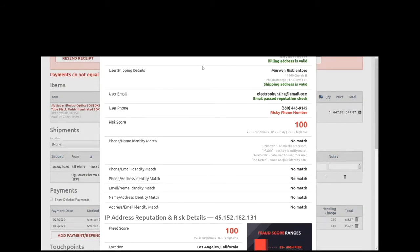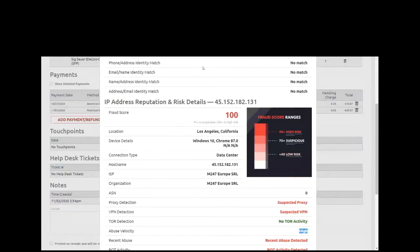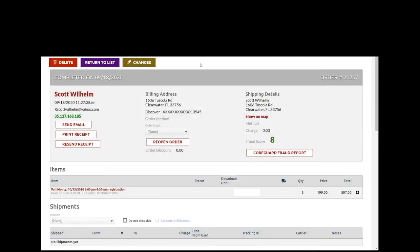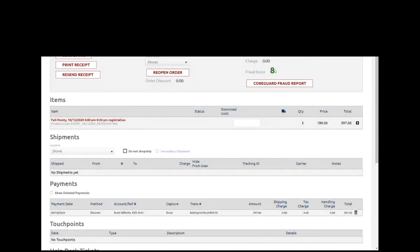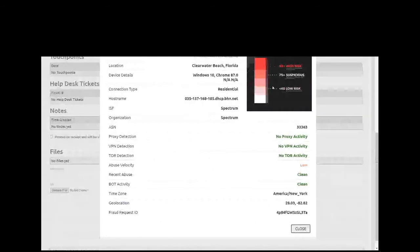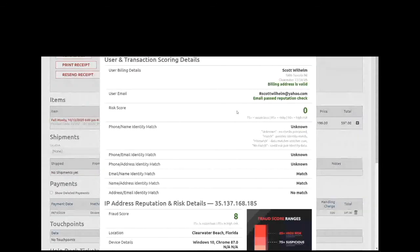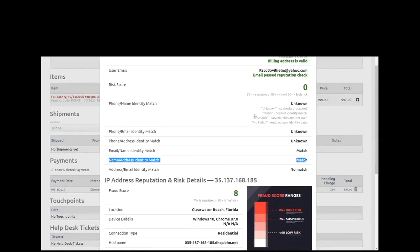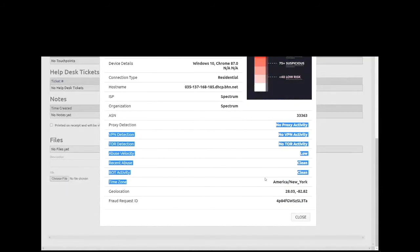So basically, this is coreGUARD. This is the data that you get, and this is the information. Of course, again, that score is right on the front screen of that order. So here's a good order, right? And it has a fraud score of 8. So I feel pretty good about this. I can dig into it further, and you'll immediately see that I have a match on email and name between the email and the name and the physical address. I've got a valid billing address. Everything looks clean, no proxy, no VPN, no Tor.